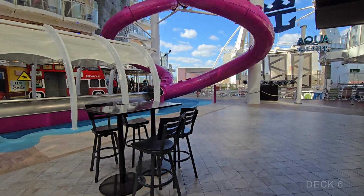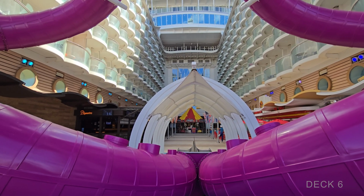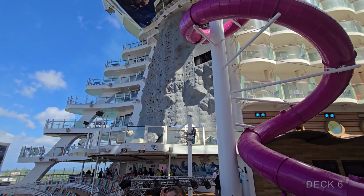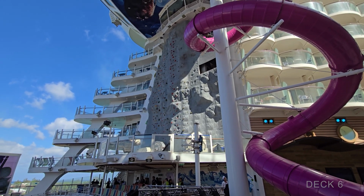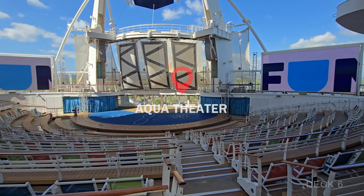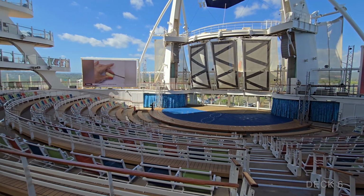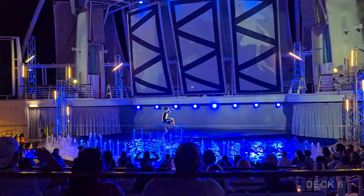The landing of the Ultimate Abyss slide is here. You can see the rock climbing walls, plus the Aqua Theater. And the Aqua Theater is a lot of fun, lots of seating, and great shows at night.